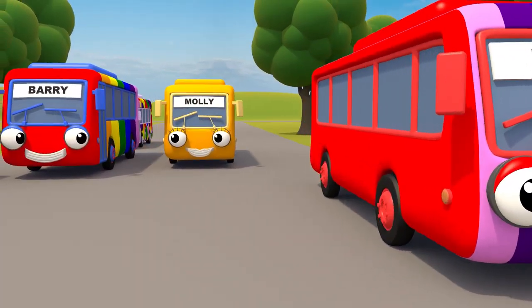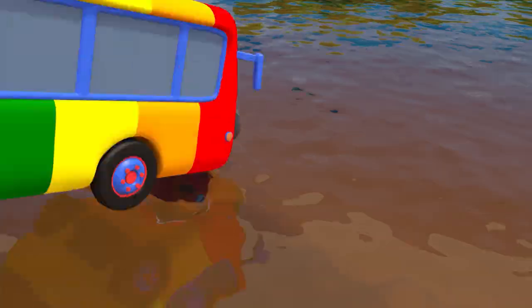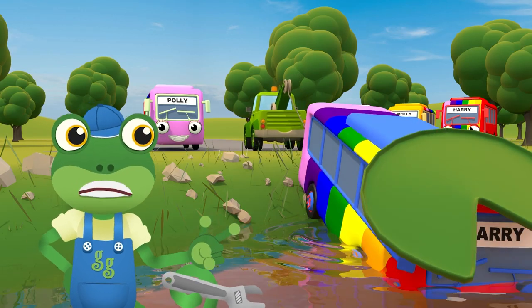Rainbow buses driving near the lake. One poor bus forgot to brake. Daddy called Gecko and Gecko said, "No more buses driving near the lake."